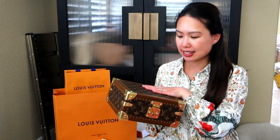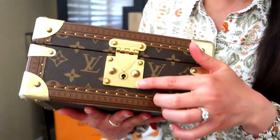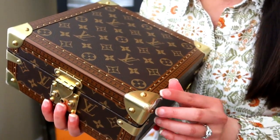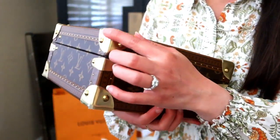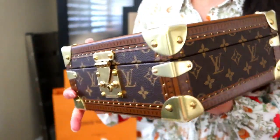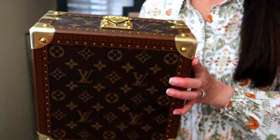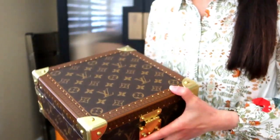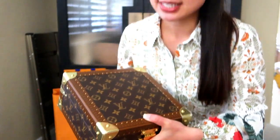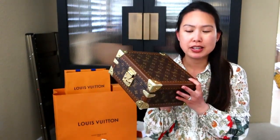I saw this one at the event. You can see it's still brand new. It has all of the little protective stickers on it, which I will remove because I don't want it to oxidize. But yeah, it does come protected like this. Just a quick 360 so that you can see what it looks like. That's the top. Here is the S-lock with the key, and then the bottom. This is extremely heavy because it's made of wood, and there's also brass, obviously, and it is made in France. So all of their trunks are made in France.